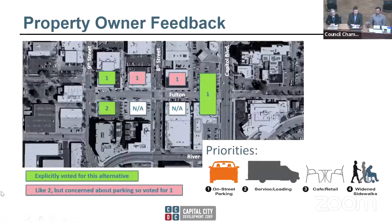We then contrasted that with our individual interviews with the property owners. And of course, what you'll find when it comes to programming elements is it's somewhat reversed, and that is again because they're concerned primarily about business operations and accessibility for folks. So on-street parking rises to the top of their list of priorities, and then also maintaining service and loading opportunities. But then also they do want to have wider sidewalks for cafe dining and folks to more easily get from one end of this area to the other.